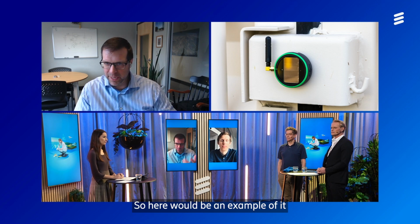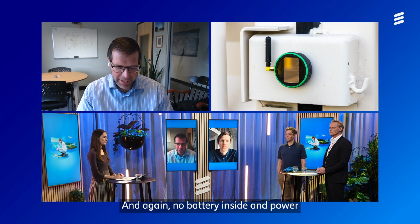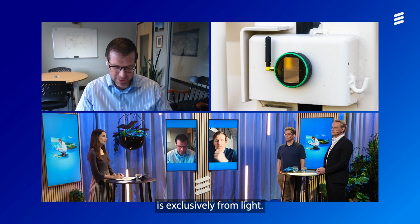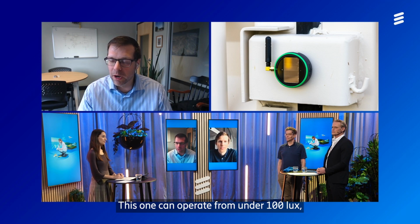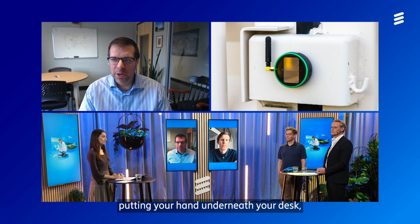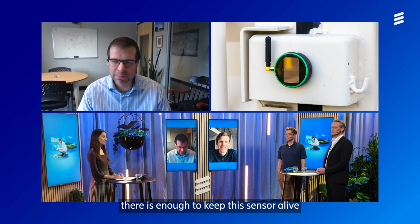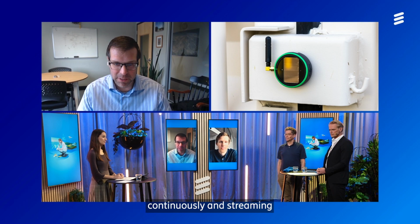So here would be an example of it installed on a door where you'll be able to tell if that door is opened. And again, no battery inside and powers exclusively from light. This one can operate from under 100 lux, which is actually pretty dim indoor light. Think of putting your hand underneath your desk, the amount of light you would get down there is enough to keep this sensor alive continuously and streaming data to the cloud.